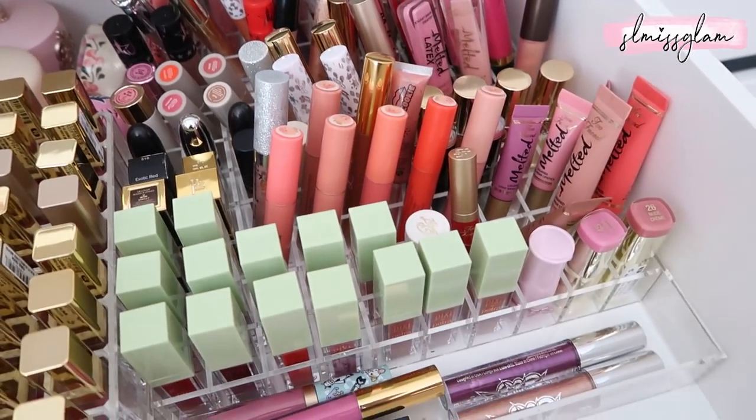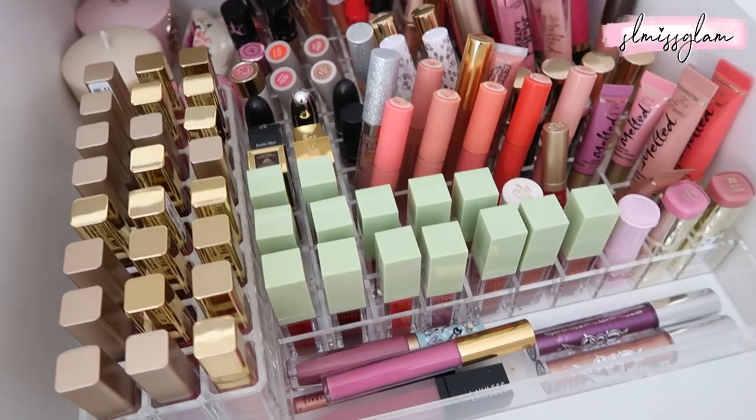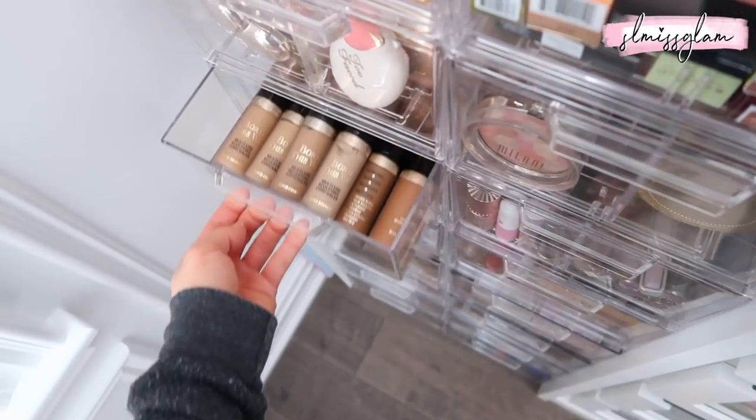A lot of pinks. And if I get sent full collections like this, there are usually a ton of different shades to choose from. And then the other drawer I forgot to show you.